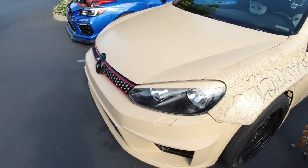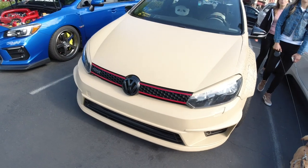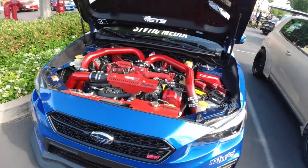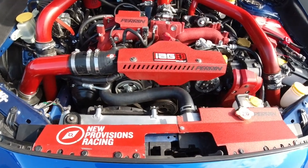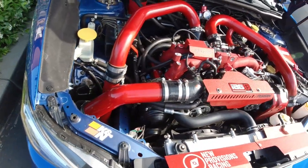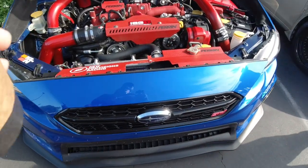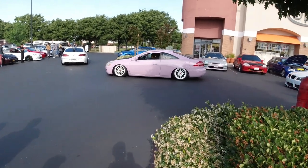Check out this wide body. I think this is a GTI. That's a fat wing. Wow, look at this STI. Oh my god. What type of policies are endorsing these vehicles? That is a nice clean setup. That's a lot of stuff, man. Check out these boys rolling in.